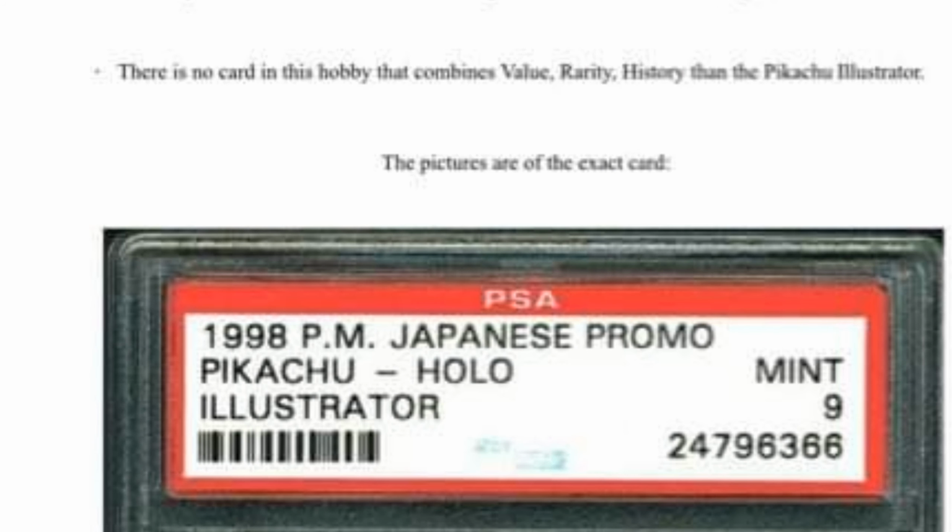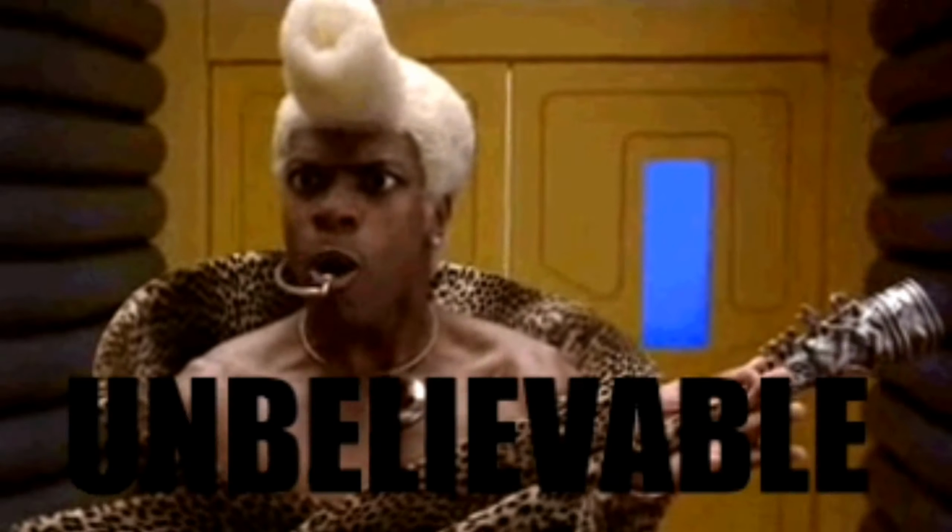This is the Holy Grail Pikachu Illustrator PSA 9 Mint. Most valuable Pokemon card. Alright? And it's listed for $2,894,000 US, or best offer. I reckon it would be funny to see what offers he's gotten on it. But anyway, let's read the description.